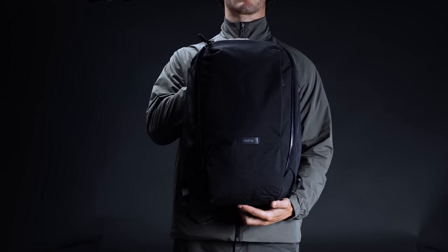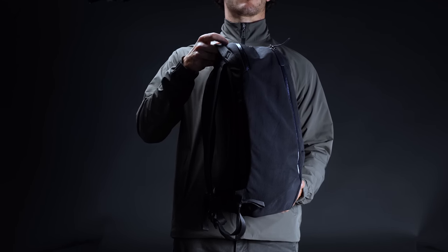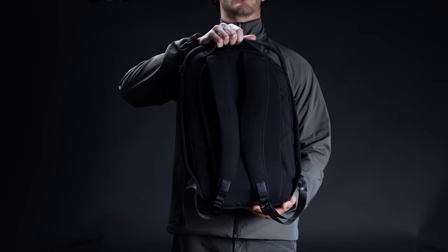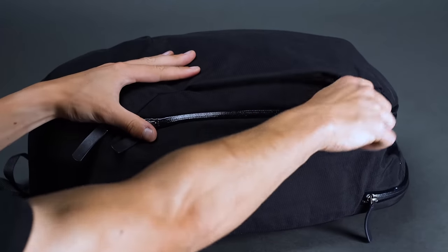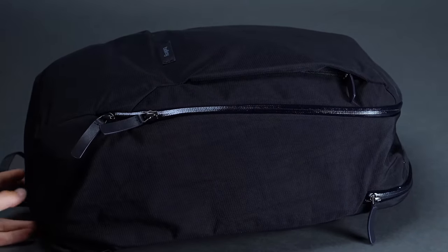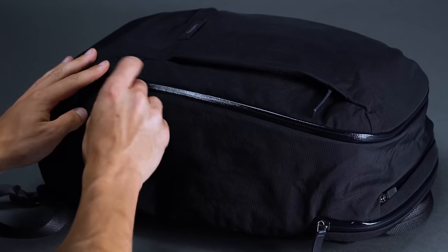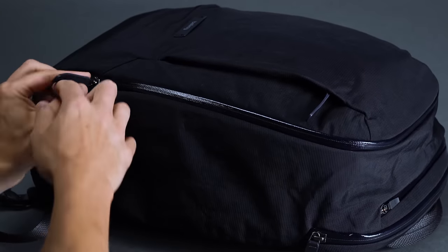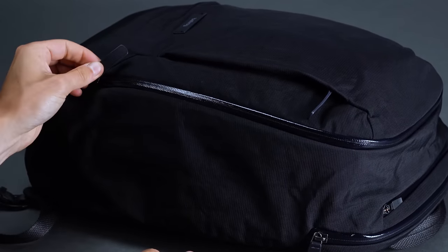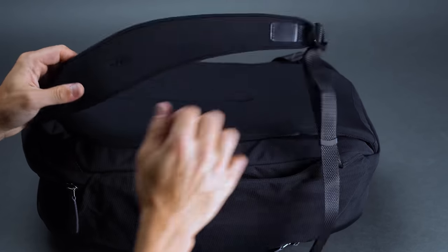In total, the pack measures 19.6 inches tall by 12.6 inches wide by 7 inches deep, and like the more travel-focused Transit backpack, Bellroy's Transit Workpack also comes in three different sizes, 20 liters, 28 liters, and 38 liters, as well as being produced in half a dozen different color options. Made for daily use, it's also clear that Bellroy designed the Transit Workpack with a major focus on comfort as well. The bag features a highly breathable, contoured back panel, paired with beefy, padded shoulder straps.